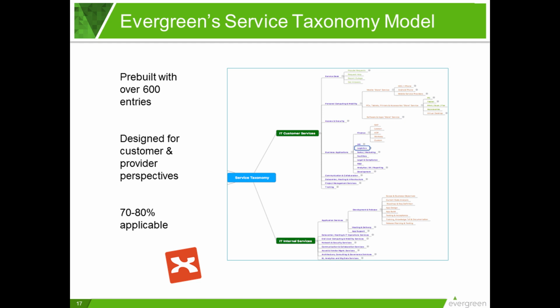We use a visual mind mapping technology called XMind. It's powerful, easy to use, and inexpensive. Our standard taxonomy model has been developed over the past 3 years and refined in over 30 engagements to date. It now has around 600 elements. It considers both the customer's and the provider's needs, and we have found that generally 70 to 80% of it is applicable in any given customer, which is great really, because you don't want to be unique unless there's some value in it, and it can save a ton of time and confusion. This taxonomy model can be purchased outright for $7,500, or it is included at no additional cost when we do our standard 2-day taxonomy exercise, which is a much better value.